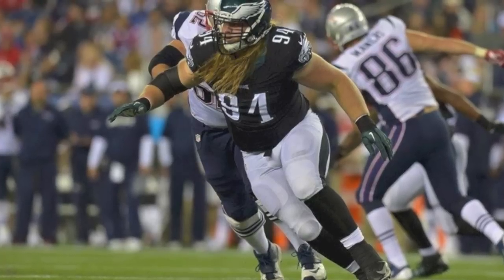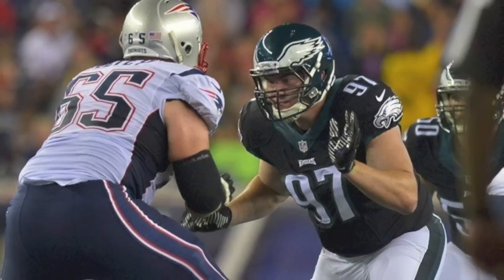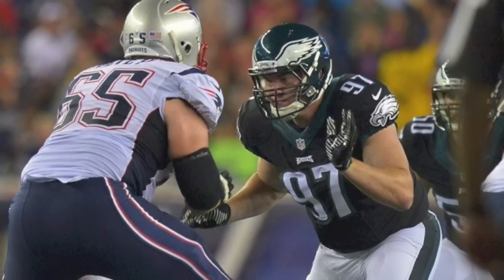Guys on the defense that had pretty good games: Nate Allen had a pretty decent game, DeMeco Ryans, Mychal Kendricks. Bennie Logan again showing some disruption up the middle. I'm pretty impressed with him. Brandon Boykin as well stepped in. Taylor Hart, another rookie, played pretty well. I like that the fifth and seventh round draft picks are actually pushing.